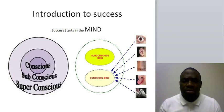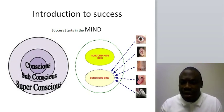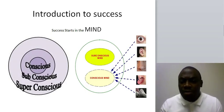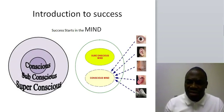Introduction number one, introduction to success. First thing that you need to understand, ladies and gentlemen, is that success starts first in the mind. Success starts in the mind. Basically, your mind is the most powerful weapon you have on the earth. Once you learn how to deal with the mind, it makes it easier for you to then make success out of your life.